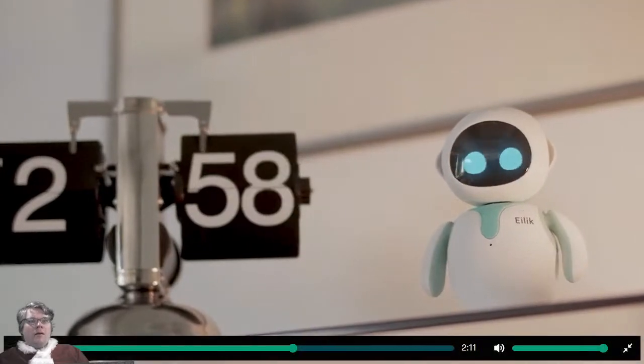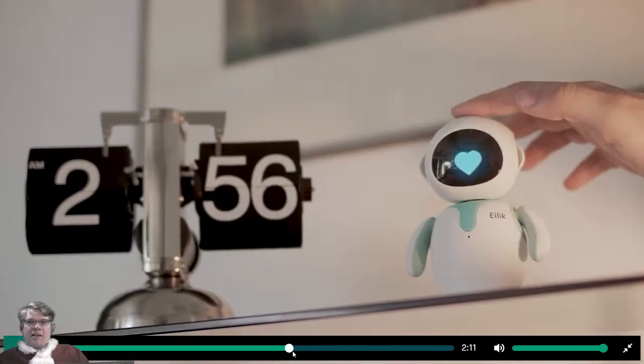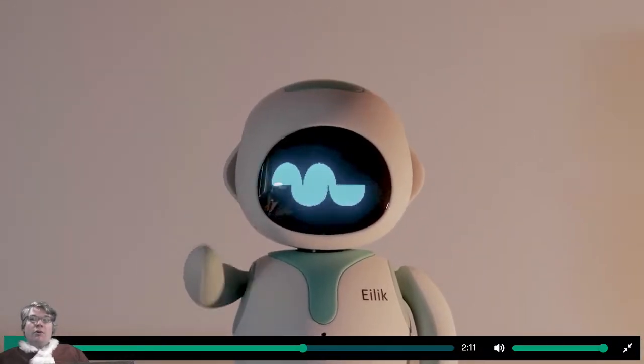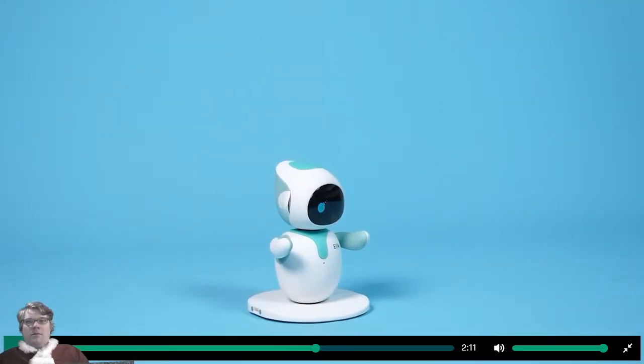Okay. So you manually have to do that, it looks like. It doesn't look like this kind of thing where it's a voice assistant. Still cool. And he loves to play games with you.